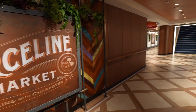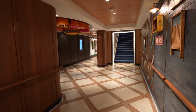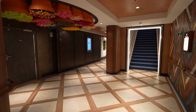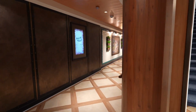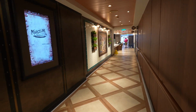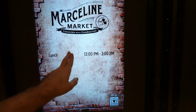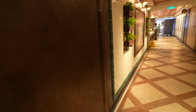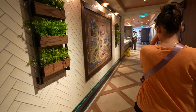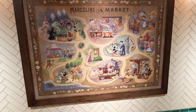Well, we are going to head over here to lunch now. It is just about noon, so we're going to go ahead, pick up a nice little lunch, and then kind of enjoy the ship a little bit. There are activities going on all day long. We have a few things set up for the day, which I am quite excited about. One thing I want to point out is the time though, 12 to 2. I think the first day was actually till 3. So do keep that in mind. You get about a 2-hour window here at Marceline Market. And I think over at Roy Disney, you can also get lunch.